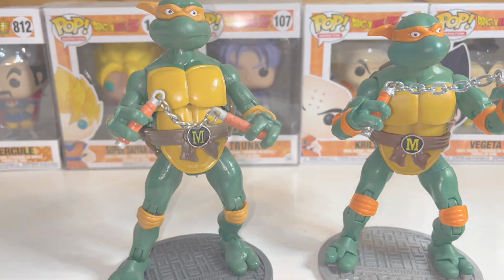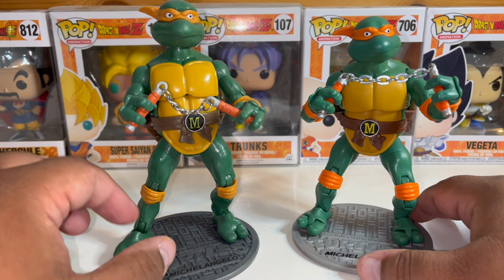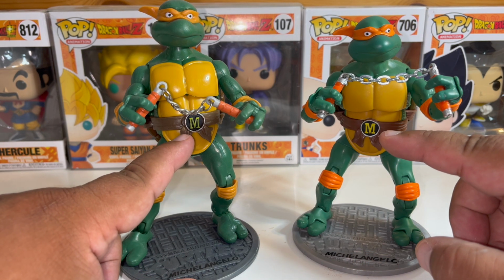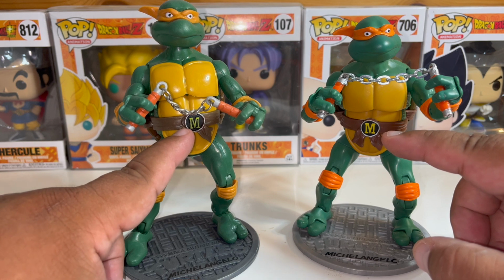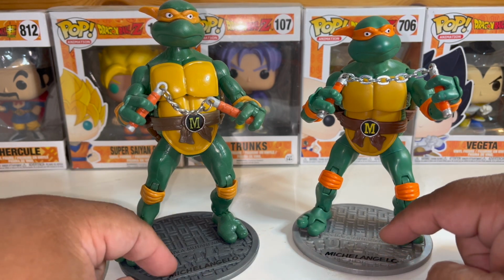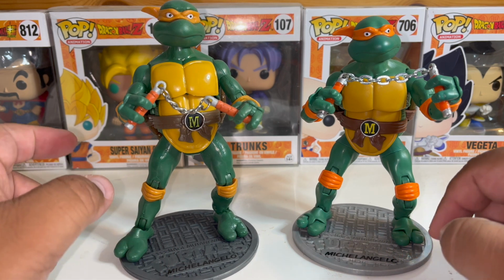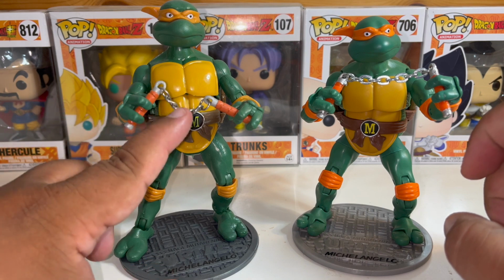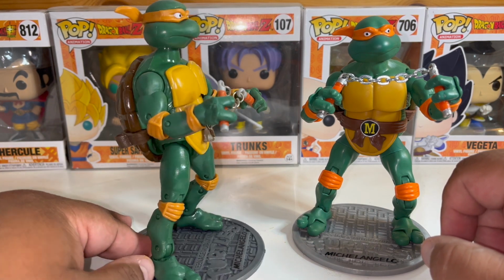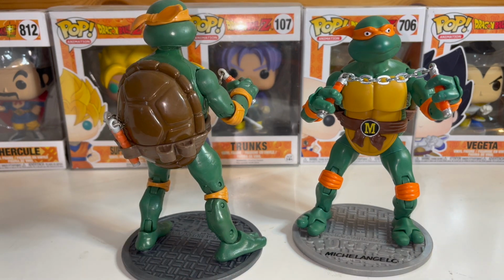Let me back this up here. It's about as far back as I'm going to be able to get. So you can tell this one's a little bit bigger. The M on the belt is a little darker than this one. But they all come with the sewer stand. So one would not think, looking at this one, that it isn't the real one. But it is indeed a bootleg. But I don't care. I liked it just as fine as I liked the other ones.